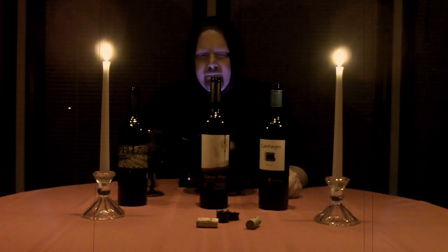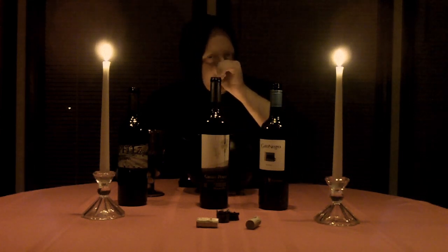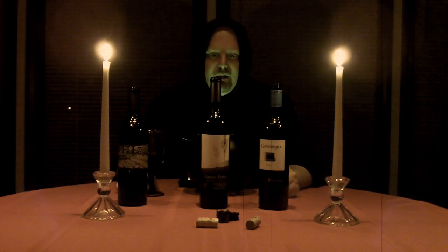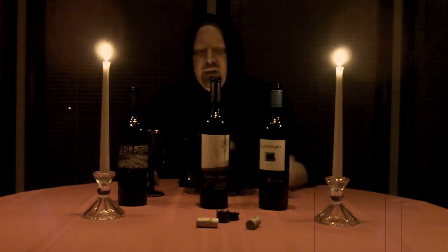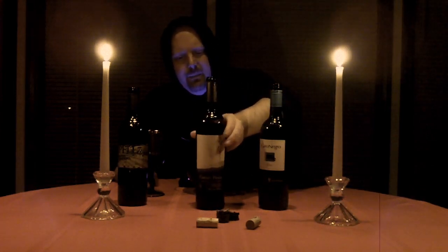So, went with Ghost Pines. Now, on my day job, we have a Ghost Pines. It is not the Cabernet Sauvignon, it's another Ghost Pines, but I figured I'd try at least the label, to fit with the Halloween theme. Get a little light on the label there.